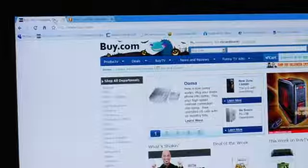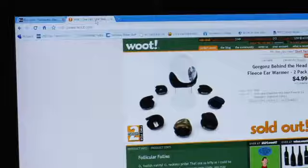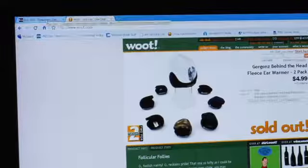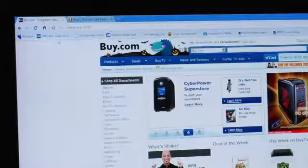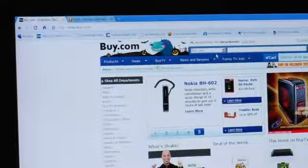Alternatively, you can go to websites like buy.com or woot.com. You can check Woot every day. Every once in a while they'll have some kind of crazy printer thing on there. You never know what they're going to have on there. But on buy.com, you can search by printer cartridges and find good deals.